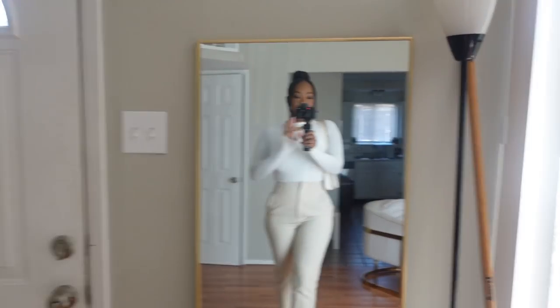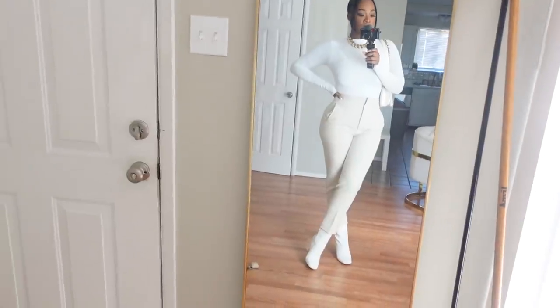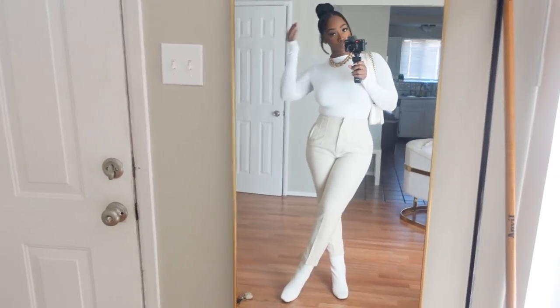All right, y'all, I think we have something. We are going all white and clean today. So I think this is what we're gonna wear. Still have on the Naked Wardrobe top with the necklace. The pants are Zara. The boots are Miss Lola. And I thought this was really, really cute. I thought it was a vibe.